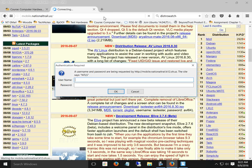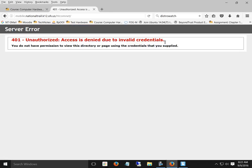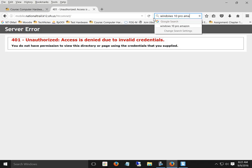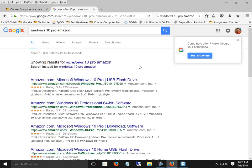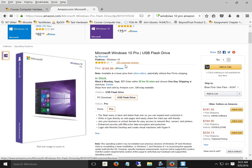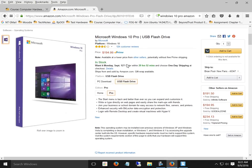If I was to go out and buy Windows 10 right now at Amazon, how much does Windows 10 cost? Let's see, Windows 10 Pro USB. This is if you bought the flash drive version. So $194.99. That's just for the OS, and this is what you get for just the OS.